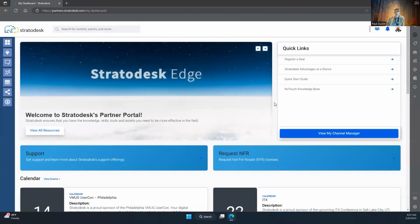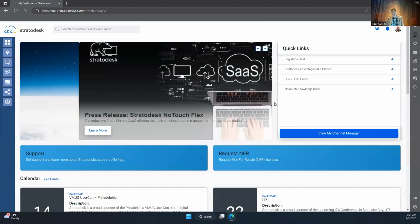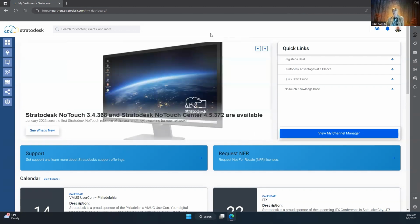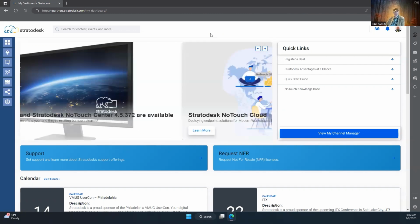So now that you're logged in, this is the main dashboard. And the brilliance behind this will truly be a co-branded dashboard for our partners to make it a more personalized and unique experience. As you can see at the top, we have our Stratodesk logo here, but over here towards their profile would actually be their organizational logo. It truly provides that co-branded experience. And they're going to know that they're in the right place in the portal. Exactly.